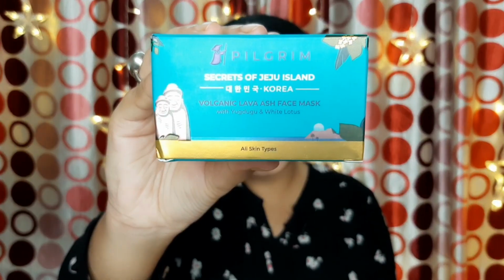Now let's talk about their packaging, and the packaging looks like this. This is their outer packaging. I really like their bright eye-catchy outer packaging. It seems cute to me, and once you open the box you will get your product, and they also provide a spatula to spread the product evenly on your face. For packaging, it's a big yay from my side.